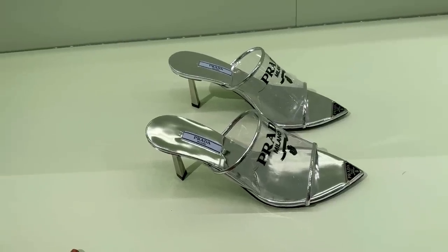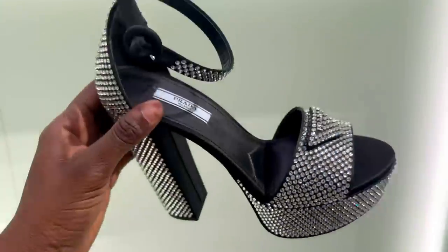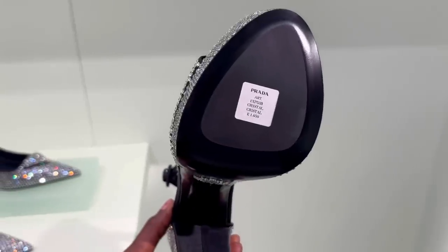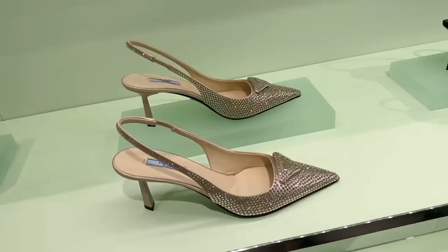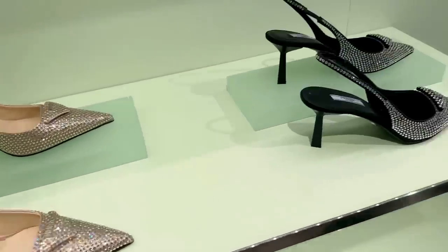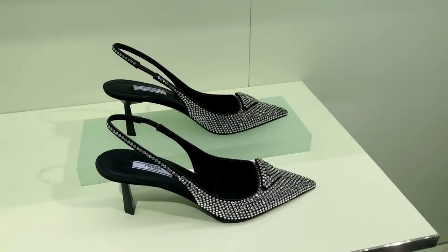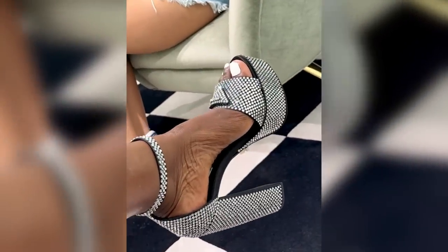And the first thing in the shoe section was these platform heel sandals. I am obsessed with these. The price is $1,650. Listen guys, if I come across these heels anywhere on sale, your sister is going to grab them. I would get them.